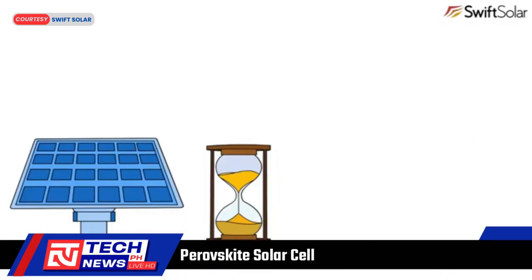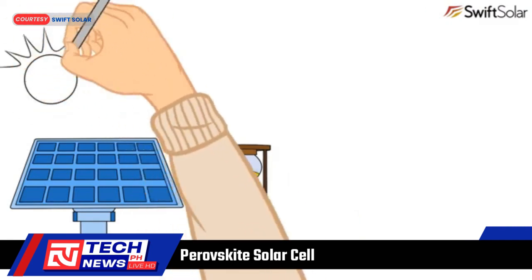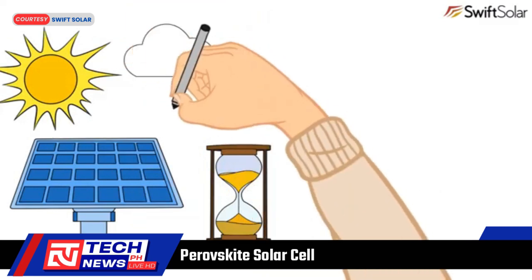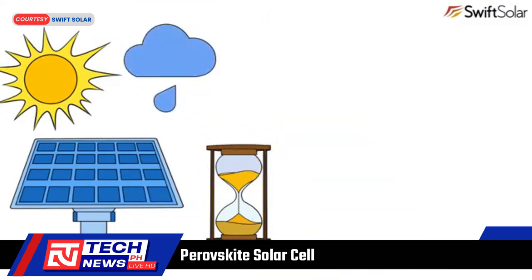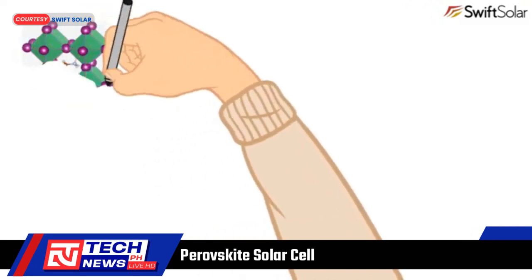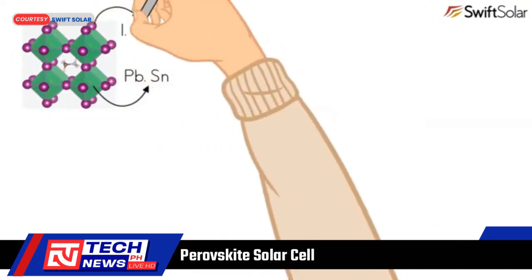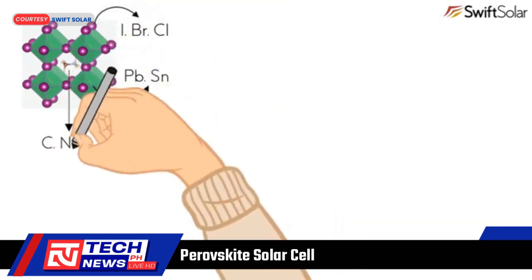Imagine this. Sunlight strikes the solar cell, packed with photons, packets of light energy. The perovskite layer, the heart of the cell, absorbs the photons. The absorbed light excites electrons in the perovskite material, making them jump to a higher energy level. This sparks the electrons to flow through the cell toward a positively charged layer, or a hole transport layer.